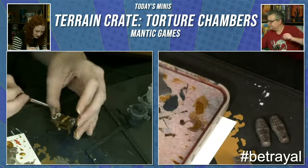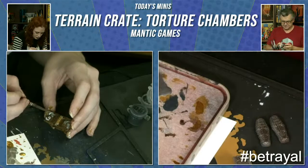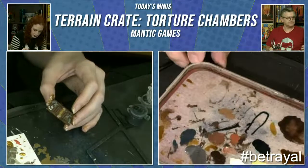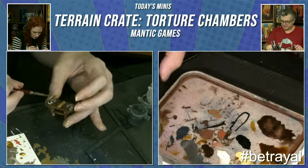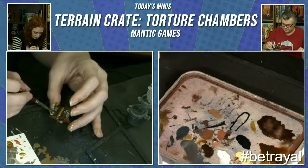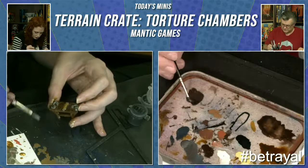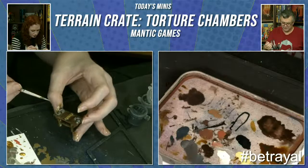That's what I'm going to do next. I'm going to take a little bit of Nuln oil, which is a black wash, and because I've got paint splattered all over my tray, I'm going to spin it around so I've got a little clearish area. Some Nuln oil, and I'm going to mix a little bit of charred brown in there, and some water. So, a thin wash there. It's kind of tough because the charred brown is the most pigmented of the three between the water, the wash, and the paint.